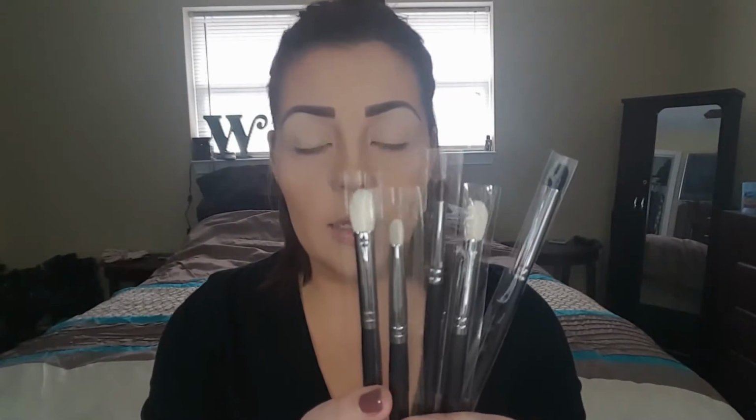Let me show you guys real quick everything else that I bought. So I went ahead and bought some brushes. I wanted to try these out. These are the M433, which I believe is the one that they say is comparable to the MAC flat lid brush. I have already taken these out. I haven't used them, but they are so soft. I was really surprised. I don't really know what I was expecting from Morphe brushes, but they are so soft.